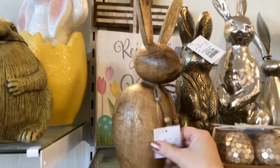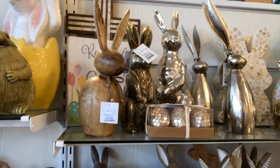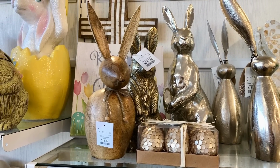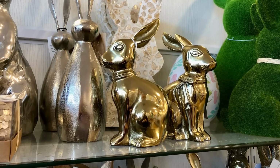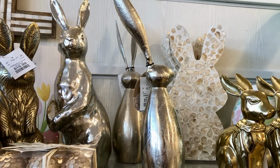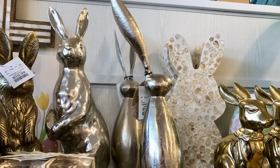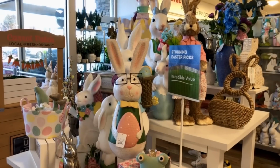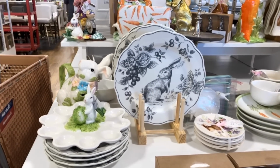This one that's wood, $16.99. We'll get better looks at all three of these. This one reminds me of West Elm, and I think $16.99 is a decent price for that. So the golden, I think it's a classic. You'll always have it. This one is more of a trend, so you may not want to have it on display forever. But knowing that, if you wanted to get the one decoration this year, that would be the one. This one, no go.